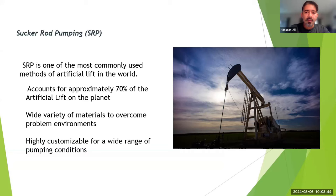The industry has advanced into different types of materials and different designs, in which we have optimized the geometry of the pump jack, and we have optimized the production that comes out of the sucker rod pumping systems. And it is highly customizable. It can be used from 5 barrels of production per day to 5,000 barrels of production per day. So it is highly customizable, very flexible, and it can be used in different types of environments.